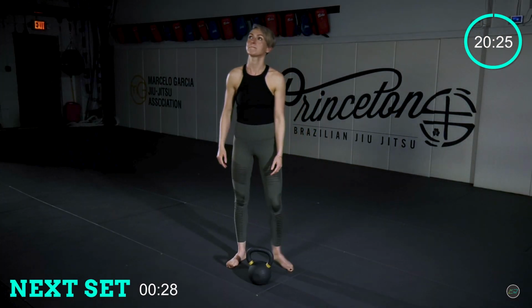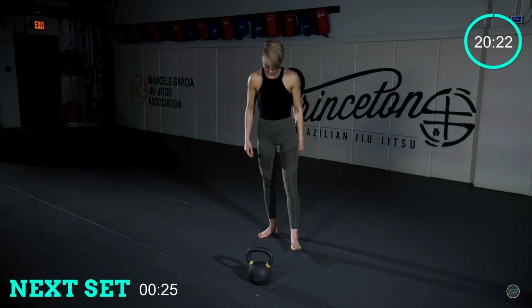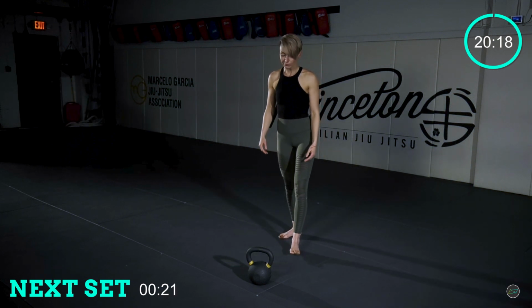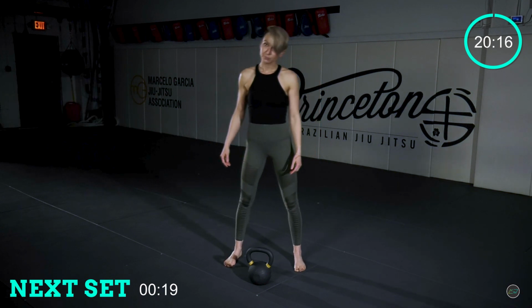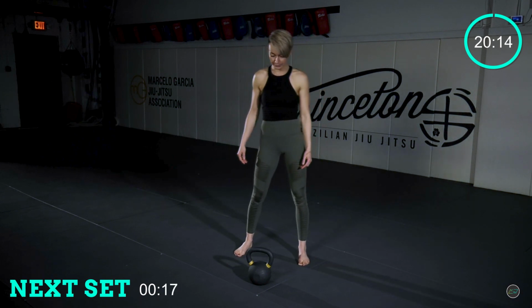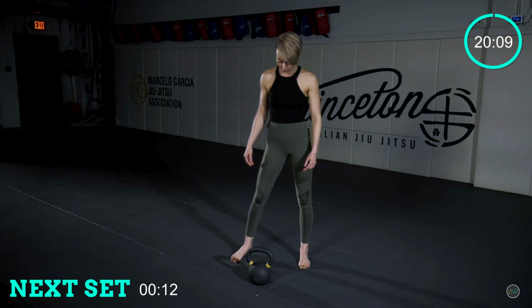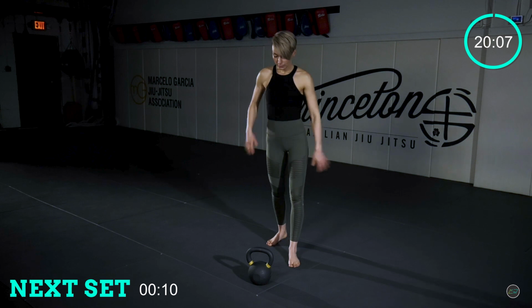One of the most overlooked qualities of the Turkish Get-Up is the improvements it can facilitate in hip mobility, particularly external rotation. The Get-Up tests hip joint mobility under load, especially in external rotation. Developing strength and control of that range of motion is especially important in guard play.